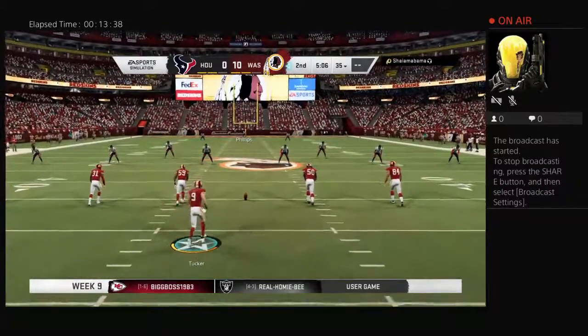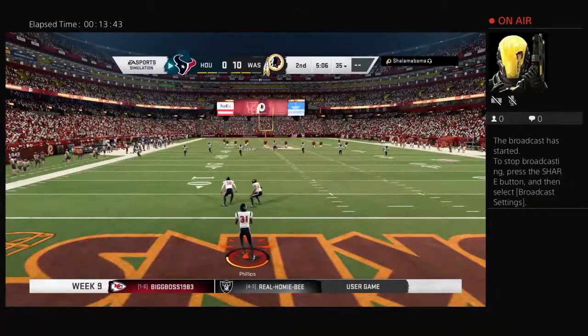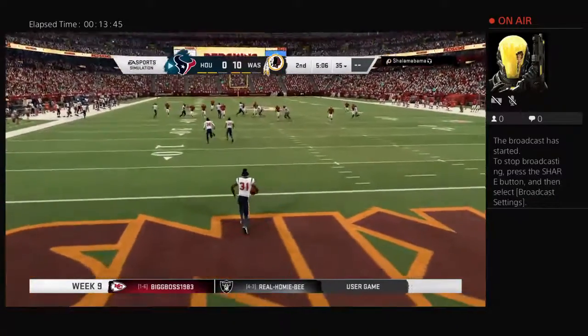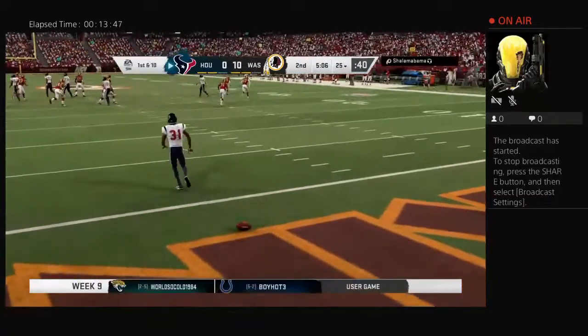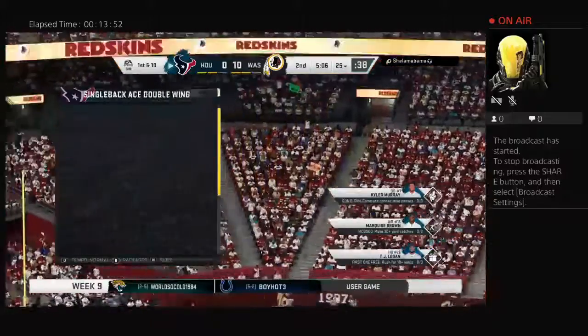Tucker now following the made field goal, set to kick it away. That's fielded in the end zone, and no run back here. This will be a touchback, and it comes out to the 25-yard line.